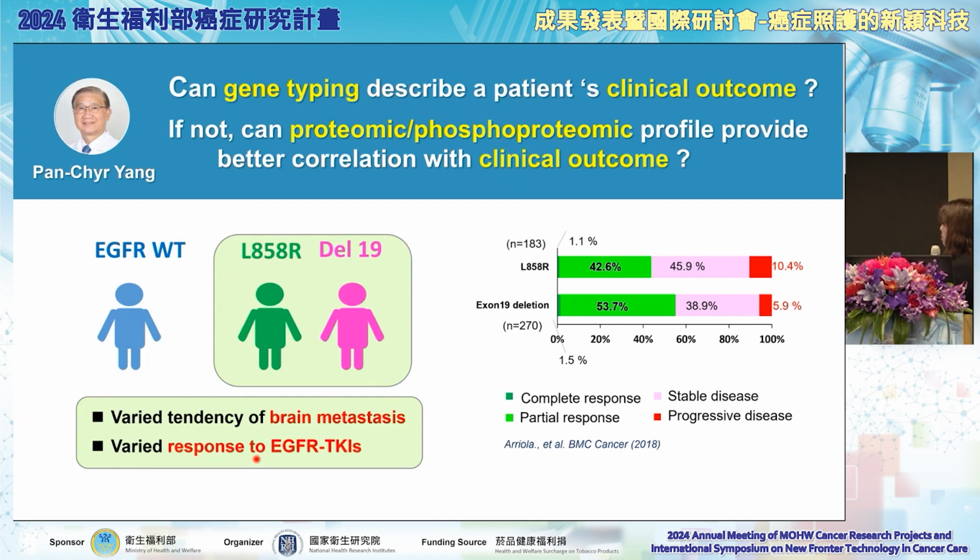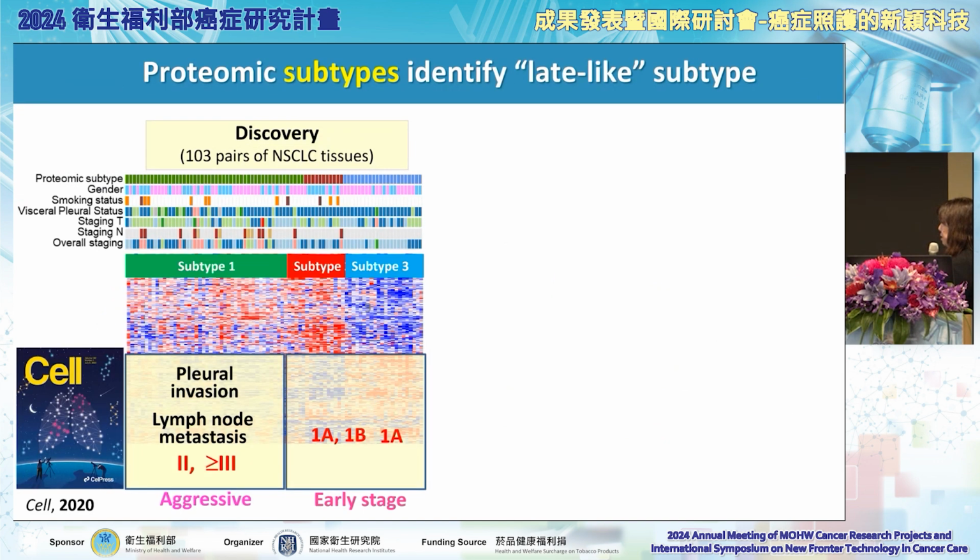The L858R point mutation has the tendency to develop brain metastasis, and the patients also develop resistance to the EGFR targeted therapy earlier. So overall, the patients with L858R have a poor outcome compared to deletion 19. But because they don't know the reason, the treatment strategy is very similar for patients of these two types.